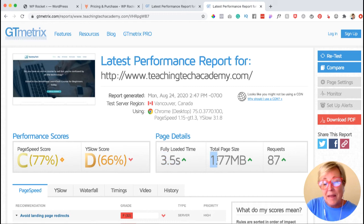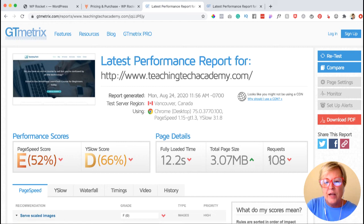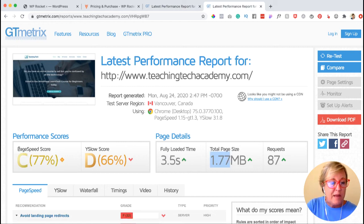My page size, rather, has just about cut in half. My HTTP requests have diminished greatly. I now have a page speed score of a C. You know what? I will take it. I'll take it. And this is all due to installing WP Rocket. I mean, how easy was that?